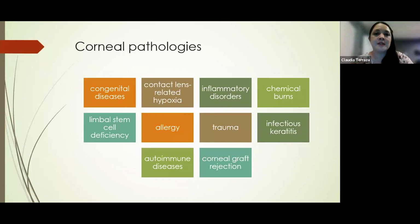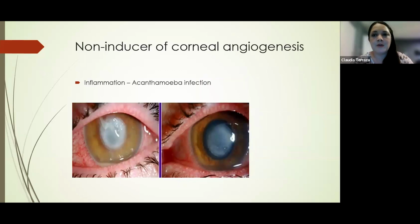Some other corneal pathologies that might have this neovascularization are congenital diseases, contact lens related hypoxia, inflammatory diseases, chemical burns, limbal stem cell deficiency, allergies, trauma, infectious keratitis, autoimmune diseases, and corneal graft rejection. But a non-inducer of corneal angiogenesis that causes inflammation is the infection by acanthamoeba, which is interesting. As you can see in the pictures, there will be no growing of vessels.